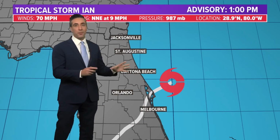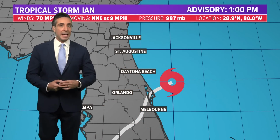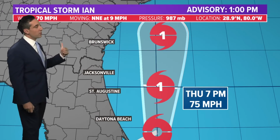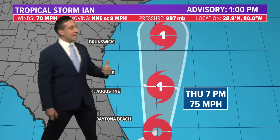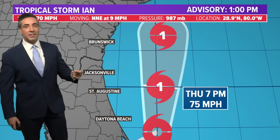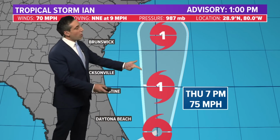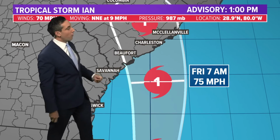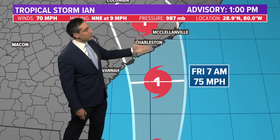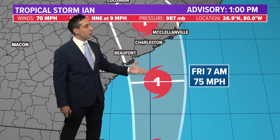So here's the brand new forecast cone from the National Hurricane Center. It does show it now offshore, 70-mile-per-hour winds moving to the north-northeast at 9. By later on today, they expect it to get up to a hurricane again. Category 1, 75-mile-per-hour winds. It's offshore for another 12 hours or so. By 7 a.m. Friday morning, 75-mile-per-hour winds. Now it's about 50 miles offshore to the south of Charleston.